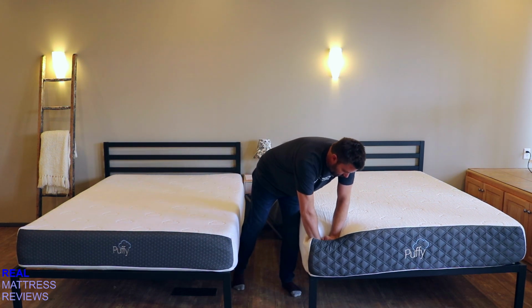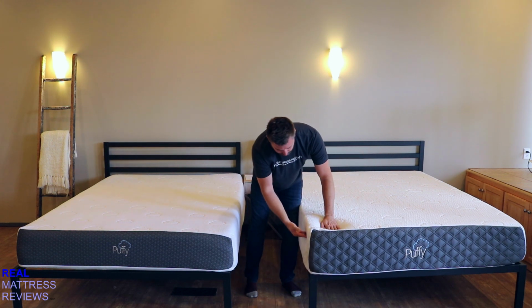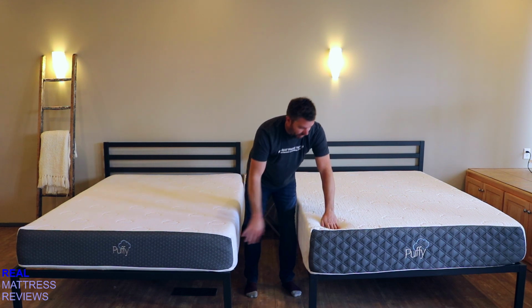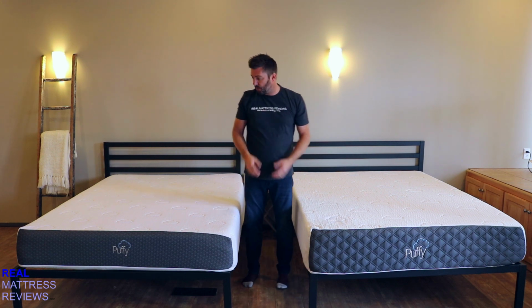The 12-inch is gonna be pretty much the same. It might be just a tad faster underneath that top comfort layer because of that added 2-inch support layer that you don't have in the 10-inch. But overall, they're gonna be pretty close in terms of foam response.